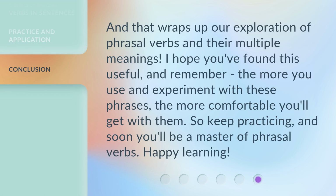And that wraps up our exploration of phrasal verbs and their multiple meanings. I hope you found this useful, and remember, the more you use and experiment with these phrases, the more comfortable you'll get with them. So keep practicing, and soon you'll be a master of phrasal verbs.